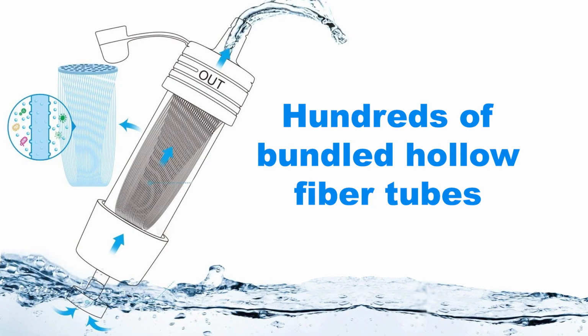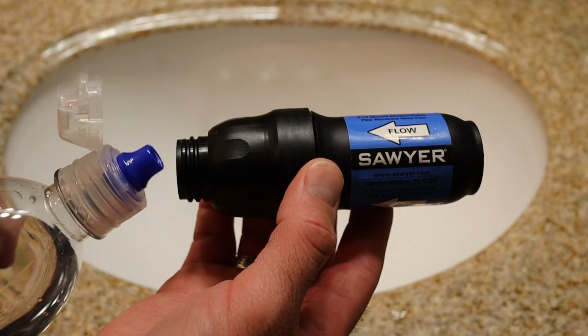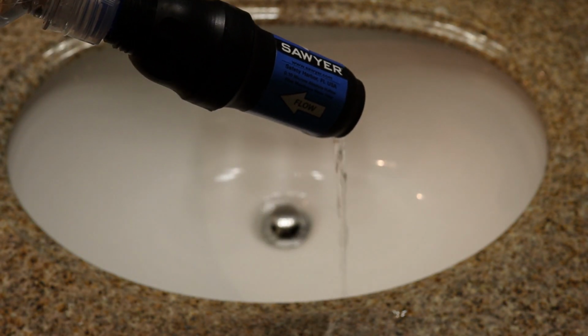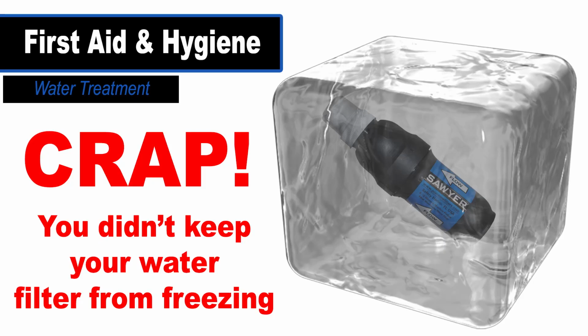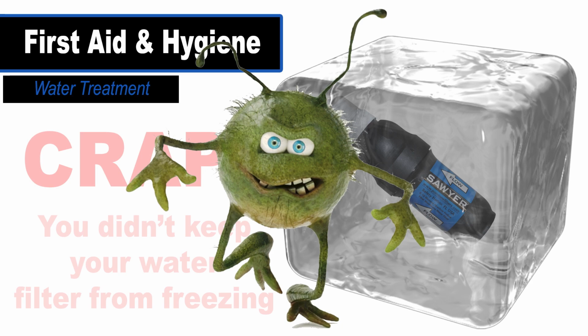Inside of a hollow fiber membrane water filter, hundreds of tubes resembling tiny straws are bundled together to create a filter matrix. The pores of the fibers are simply too small for the pathogens to fit through, but water still can. Over time, these pores get clogged and need to be backflushed to remove the debris. The size and quantity of these fiber tubes and their ability to be properly flushed affects their performance. Whichever brand you choose, make sure you keep it from freezing. Water remains inside of these hollow fiber tubes, and once frozen, they expand and crack, allowing the creepy nasties a pathway straight into your water bottle.